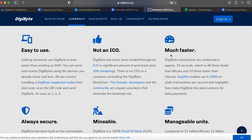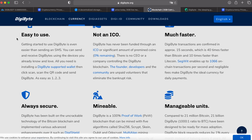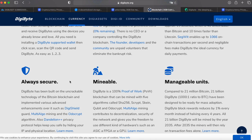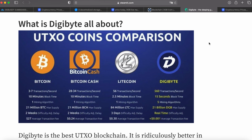They do say that they have the fastest transaction. I'm gonna get to a second why this is not so great. And yeah, it's mineable. It's pretty easy to mine, and they do have supported versions on, I believe, desktop and an app on the phone. So yeah, it's easier to mine this coin. It's not as hard as mining Bitcoin.